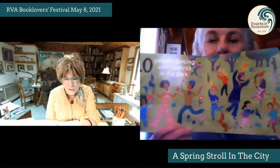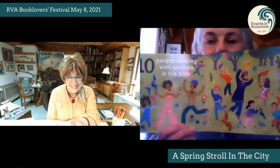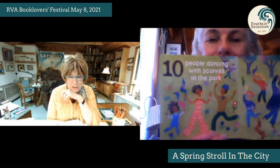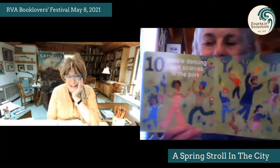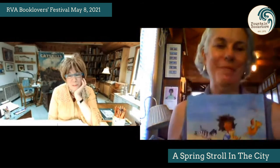The characters that were in the book earlier show up here in these 2 pages, and they're all dancing and being joyful. That's what we like to do with our neighbors, to be together and enjoy friendship and celebration together.